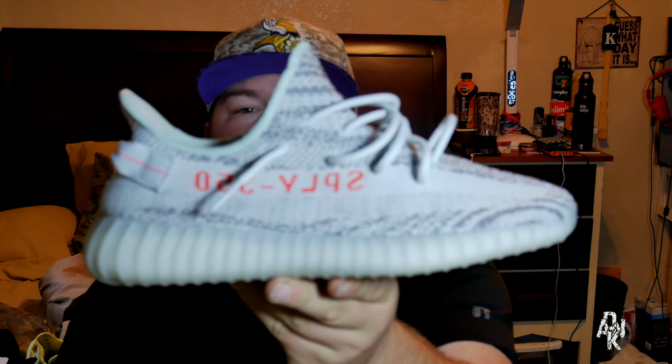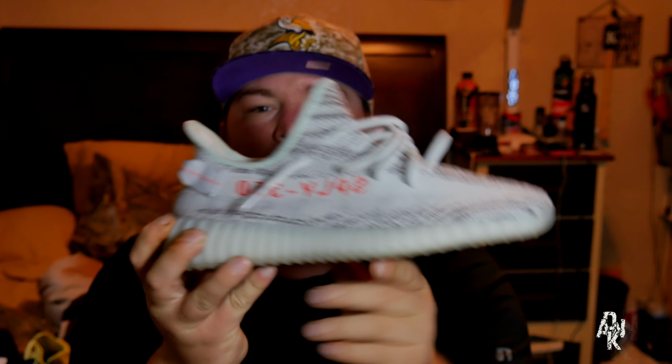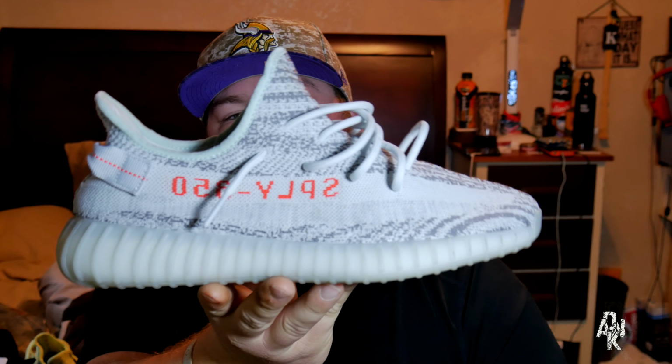And this shoe, I'm not going to lie, I love how this shoe looks. It is very clean. I've worn it a couple times. I'm about to put it back on ice. And I think this is going to be a very, very good summer shoe. I'm not even going to lie with you. It's a super clean shoe, in my opinion.